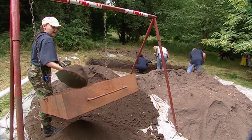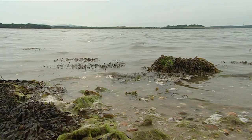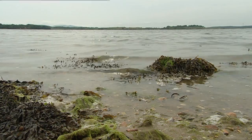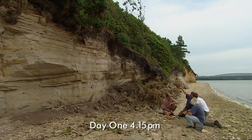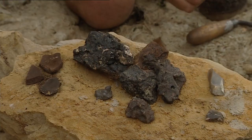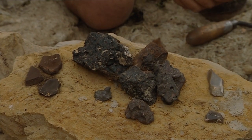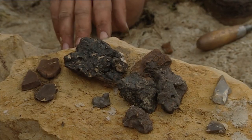The island seems to be stuffed with finds. We're finding them in the trenches, and now we're finding them on the beaches. Taking a break from his trench, Kerry's spotted something intriguing falling out of the cliff on the northwest of the island. Pottery, flint, and something even more auspicious, our first sign of industrial activity. This looks more like iron slag or iron ore that you've got here.